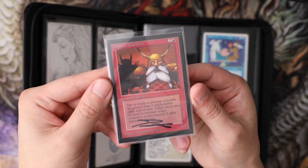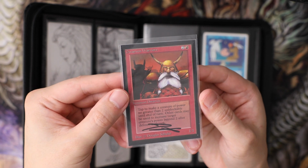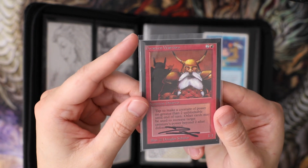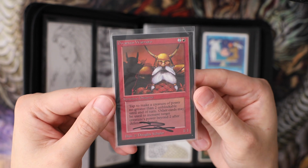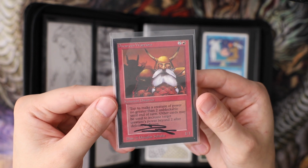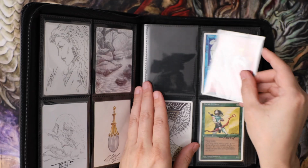This is my only beta 1st edition artist proof because they didn't do alphas, but it's a beta Dwarven Warriors. And even though it has the squared corners, kind of like the collector's edition, they were made off of the beta sheets, and so you can call it a beta artist proof or a 1st edition artist proof because these were the first ones to come out. But yeah, my only beta artist proof. Really love this artwork, so got this one from Doug as well.